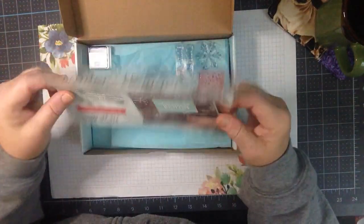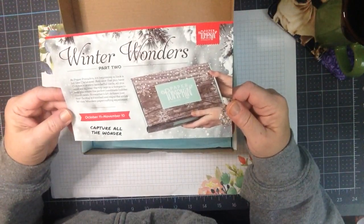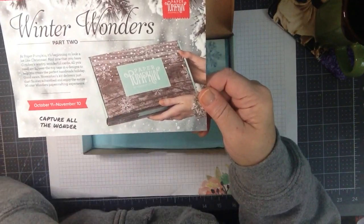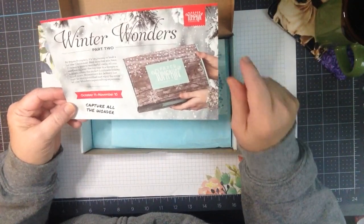So Stampin' Up! has included this paper. I want to look on the back because sometimes I forget to look and there's something fun on the back. So this is part two of Winter Wonders. And look at that box. Oh my goodness.